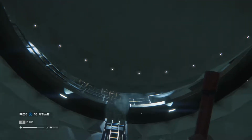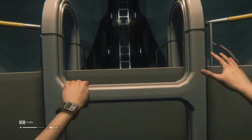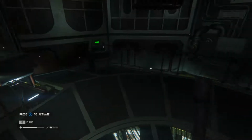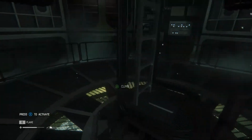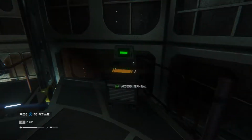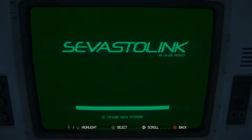This looks so cool, but it is also a little bit weird construction. I think in reality you would not build it like that. Fortunately, we are not in reality. Otherwise, we would have to cope with the alien. Okay, nice little terminal. What do you have for us?